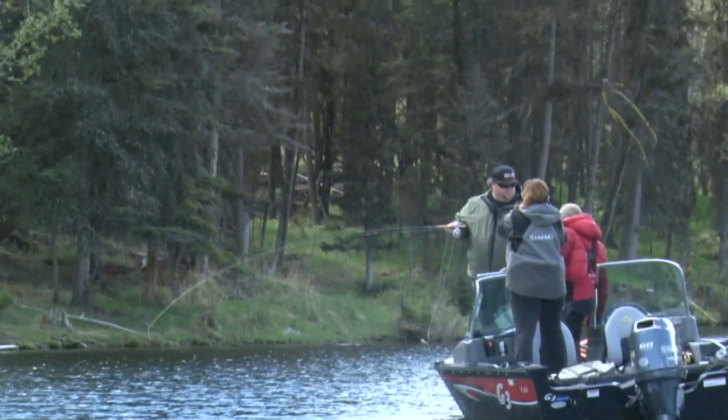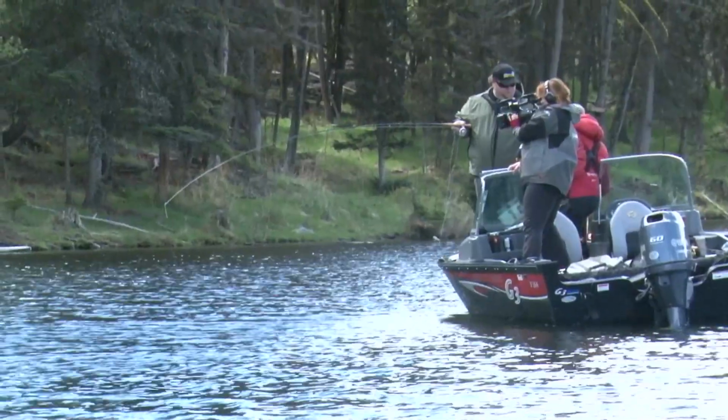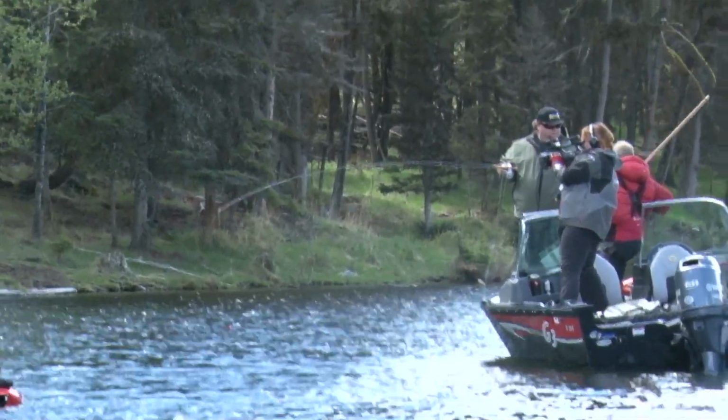Yep. I've never fished this lake. I don't know this body of water at all. What do you suggest to people to do? I mean, what do they start with? What do they fish with? Like where to go, right?